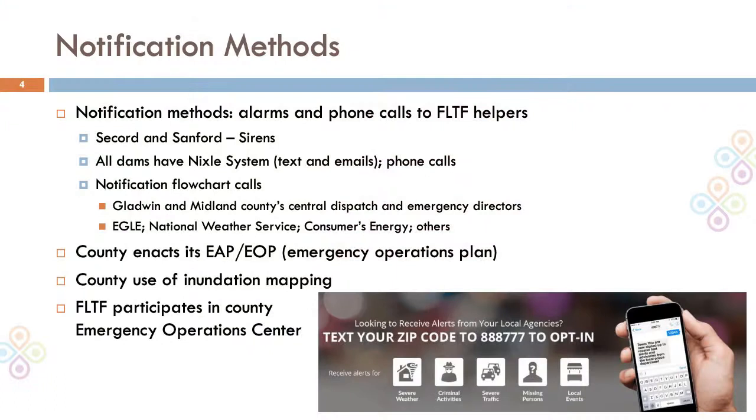There's a prescribed order that goes all the way through the state and federal agencies. And of course, if they see an emerging situation, we have contractors that have been signed up with FLTF to respond and to make emergency repairs so that a situation doesn't get worse. And when you get to notification, like I said, we have a notification flow chart, a ring down list, if you would.